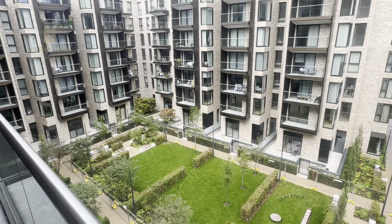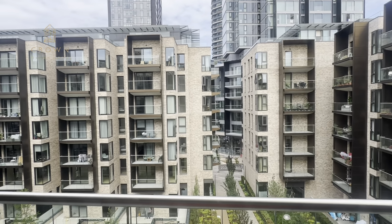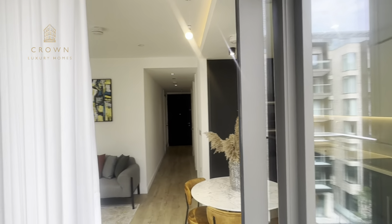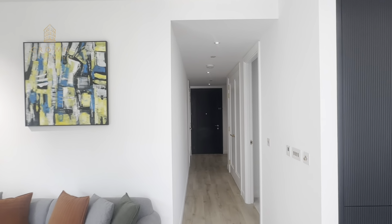And that means you don't really get any noise from the street because you are right inside of 250 City Development. Now the residents get access to all the amenities that this development has to offer, which is swimming pool, gym, concierge. There's also a lounge area. Definitely plenty to enjoy once you live here.